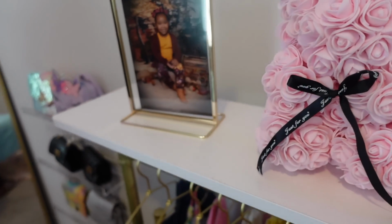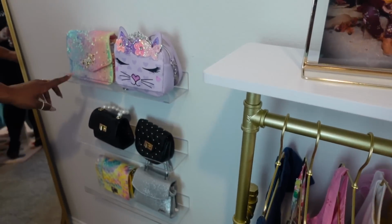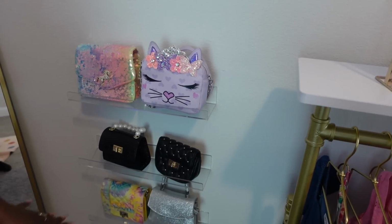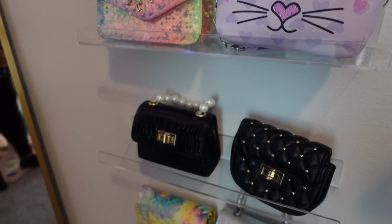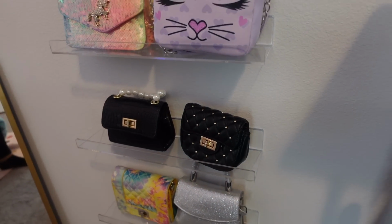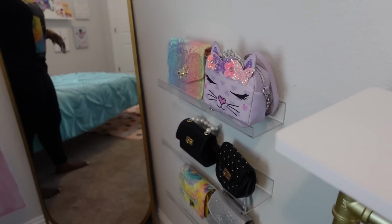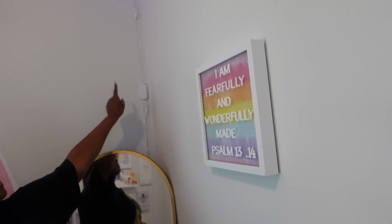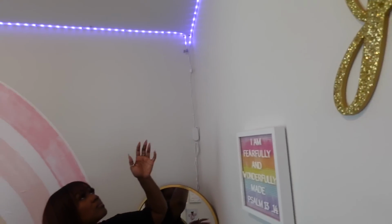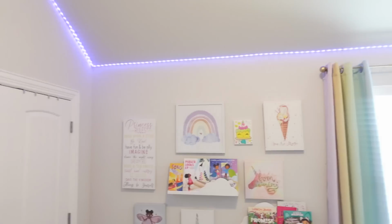I also got her some floating shells, for her purses. My girl loves her accessories. I got the floating shells from Amazon as well. And these purses, we've gotten them over time. I know this one's from Shein. I couldn't tell you where any of these other ones are from. We've had them forever. The mirror you guys saw, we got from Target. And this strip is for her LED lights. I don't know where they're from, I'll figure it out, but you can find LED lights just about everywhere.